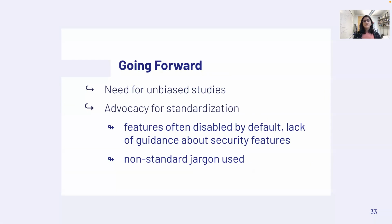Our ideas for the future are focused on our ultimate goal of improving the VPN ecosystem by leveraging crowdsourcing. In this paper, our findings already shed light on the lack of standardization and regulation by highlighting that various security features are turned off by default, and that the non-standard jargon that VPN providers use to refer to these features makes it more difficult for users to find and utilize them. Now, finally, we hope that our system VPNalyzer benefits researchers and users alike, and that the disclosures we filed ultimately help make the VPN ecosystem more secure.